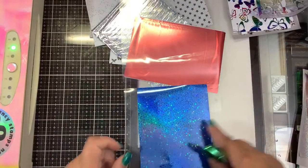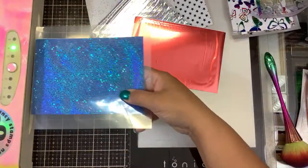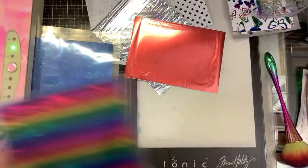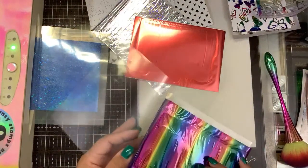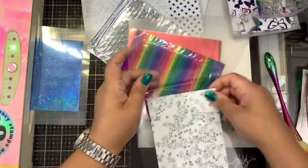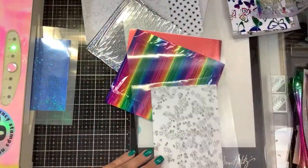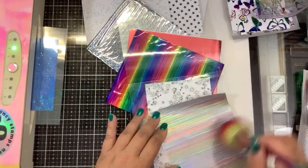I should have went with plain foil. Here I am using all the holographic glitter foils. I should be using some plain foil so you guys can see the beauty in the designs. I'm gonna rainbow foil this too. Rainbow foil everything.